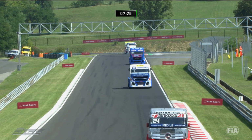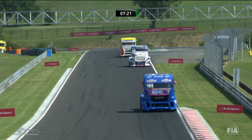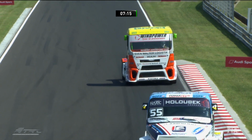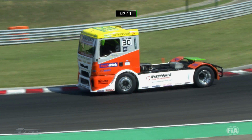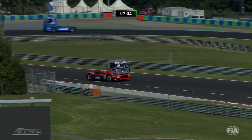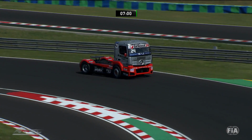So now the drivers, you see we've already had a quarter of this session, this run. 7 and a bit minutes, the checkered flag will come out. These trucks running close enough. They've probably done the maths to work out how many flying laps they can get in. But do you want to be that close to the trucks up ahead of you, or do you want to get yourself a little space? Maybe space is a luxury that Sasha Lenz doesn't have. He's got nobody behind him. He could afford to drop back a little bit, but he's right on the tail of a 5-truck train and leading the way around. 7 minutes remaining till the checkered flag.